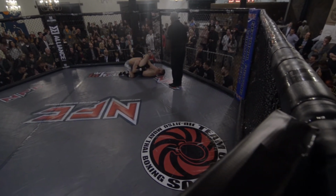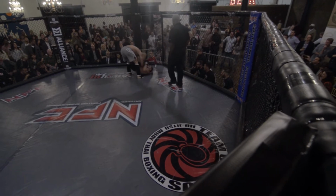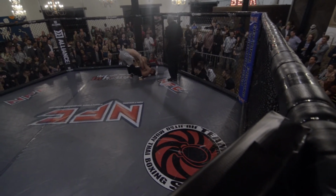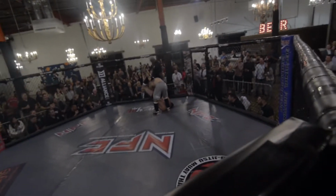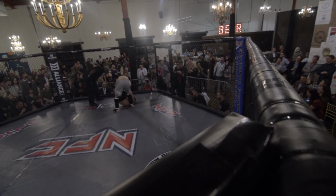A very high guard by Jesus Diaz, and he's going for a triangle choke. This might be it. Jesus Diaz is very well known for his triangle choke. This could be it here. Ten seconds left on the clock. Switching it to an arm bar, but he looks like he's a little bit low on the arm. I can't tell from where we're sitting here.